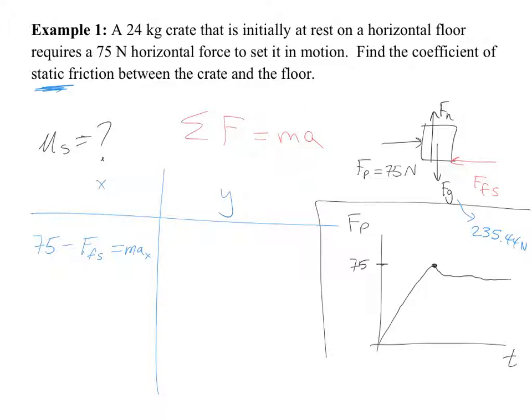Now, John had told us earlier that when we're dealing with static friction, we're looking for the force needed the instant it just starts to move. Or the instant when it's between moving and not moving, right? Or not moving and moving. So we're not going to say there's any acceleration because it really hasn't started moving yet. Remember, look at the graph. This peak here is when it just starts to move. After that peak, it's going to move. So we know that there is really no motion in the x direction.